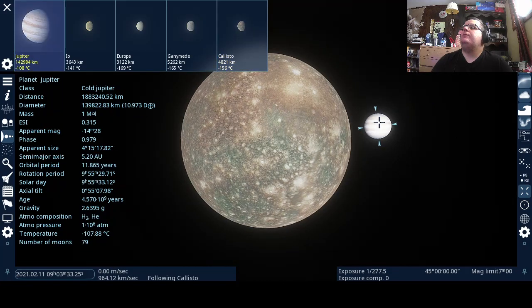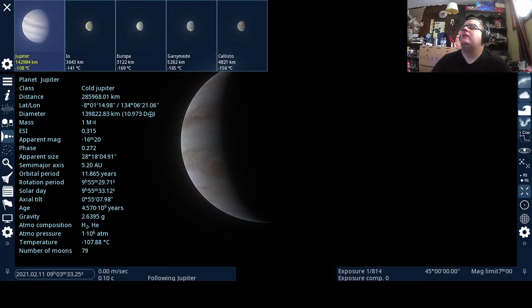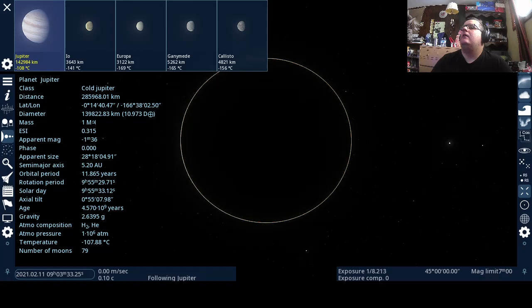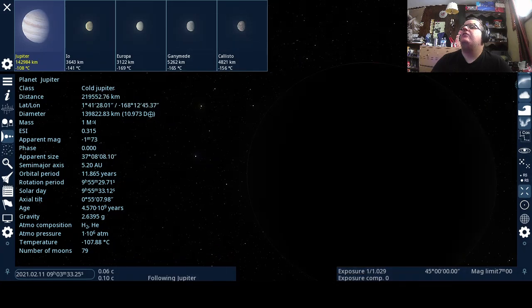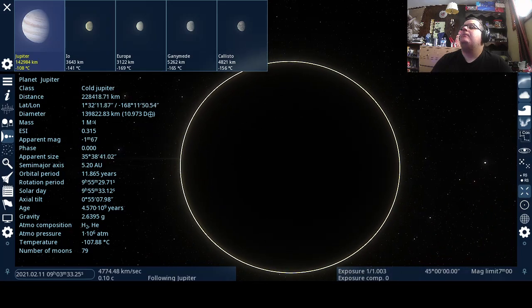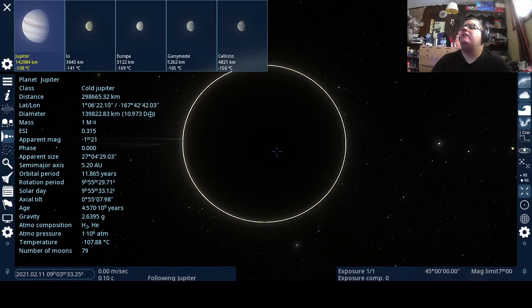But before we leave Jupiter, we're going to actually go back to it. We're going to get to its night side, and you'll be able to see its ring system. It's very dim, but the ring system does exist. You have to get on the night side of Jupiter in order to see it.